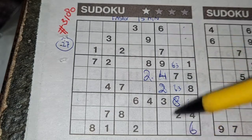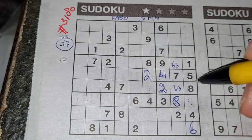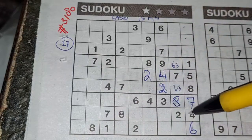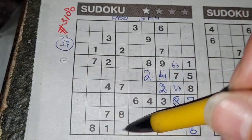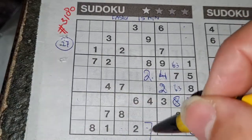Then 7 in this column, 7 in the column next. So in the last column, the only place for the 7 should be there. 7 in this row, 7 in the row below. So in the last row, the only two places for the 7 should be here or there. We see there 7, no 7 there, so 7 should be here.